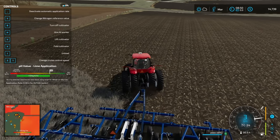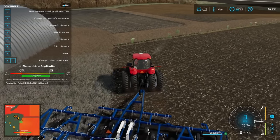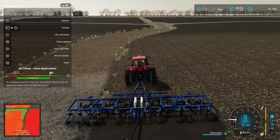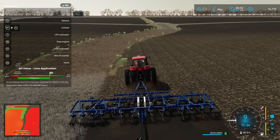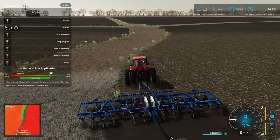So what we're gonna do, we're just gonna start applying because right now we really have to apply a lot of this. Now I definitely will say we're of course planting corn back in the corner this year, so this ripping will actually help out with the corn. We're definitely helping everything out for what we're planning on doing this year.